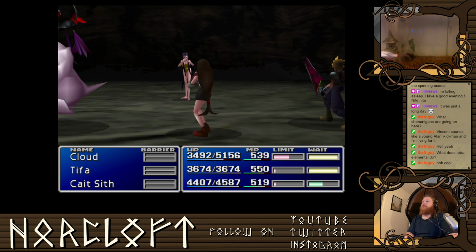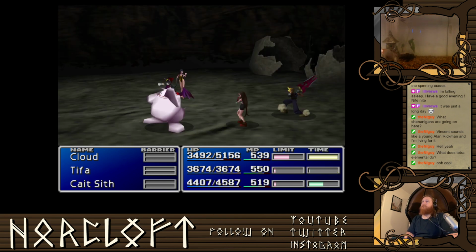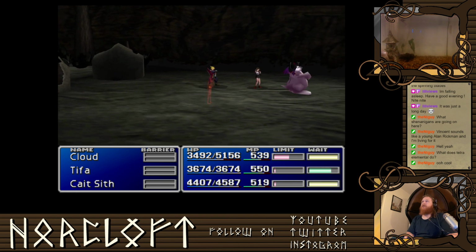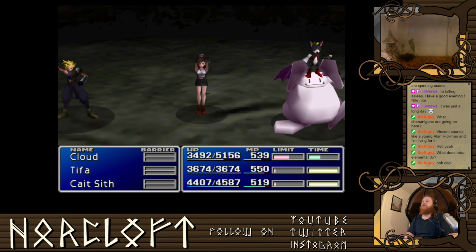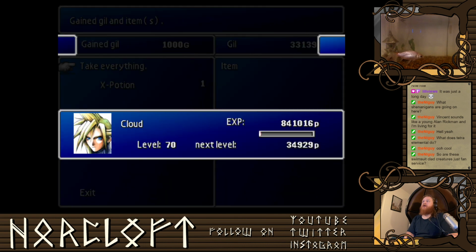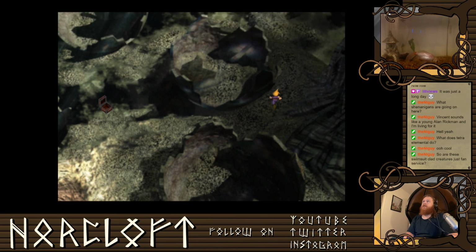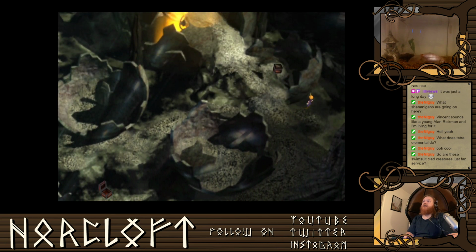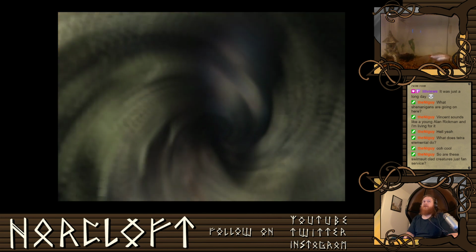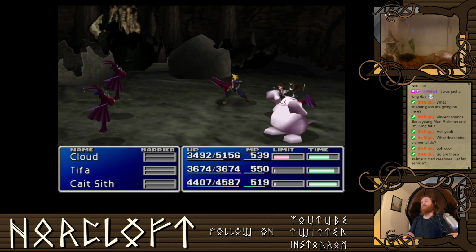Oh, you're gonna cast it on Tifa? You're gonna fascinate Tifa? Tifa's already pretty fascinated with Cloud, I'm afraid. Swimsuit clad creatures just fan service? That's a fair question. I really don't know what they're supposed to be. Are they supposed to be actual women? I think they're supposed to be witches, maybe? And they use the bathing suit look as their sexy form to lure you in.